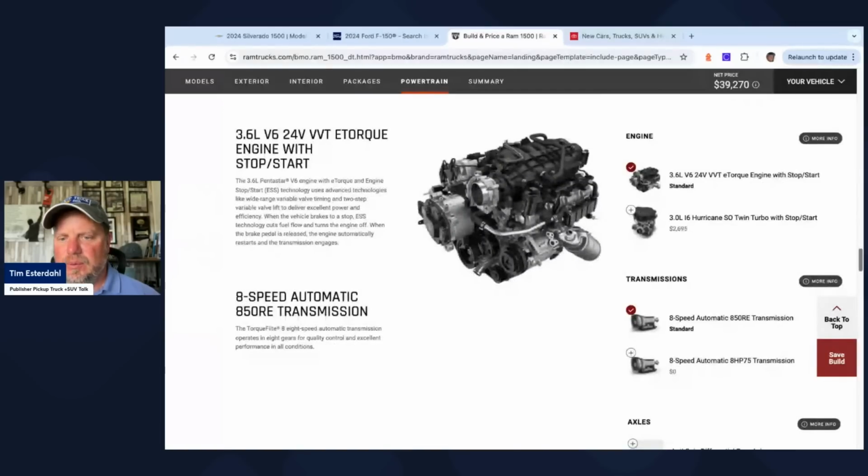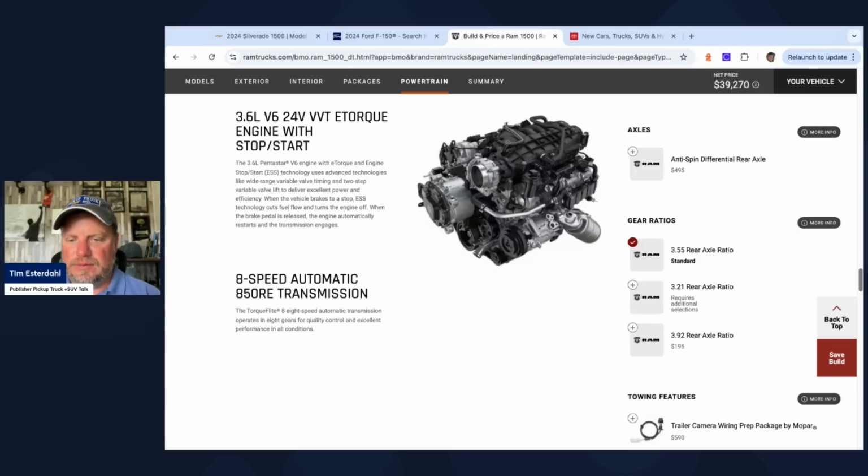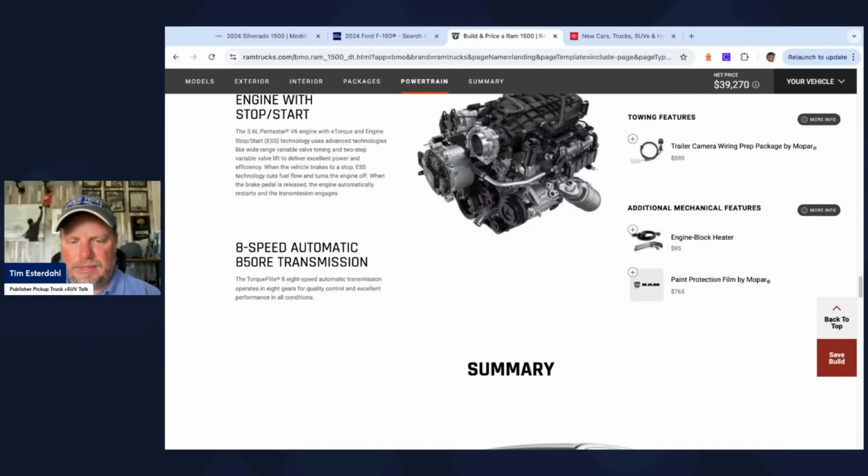So we have the 3.6 liter V6, that's the Pentastar, which has been a really well known engine for them. It's been really solid. You can get a 3-liter inline 6 Hurricane standard output if you want a little more off the line speed and a little more fun to drive. The Hurricane is a fun drive. 8-speed automatic transmission. We have a 355 rear axle, trailer engine block summary.